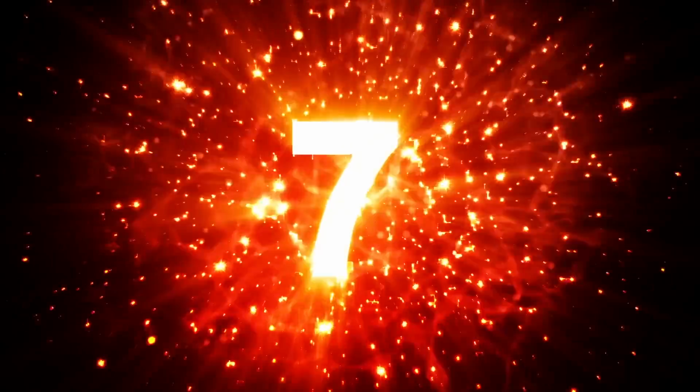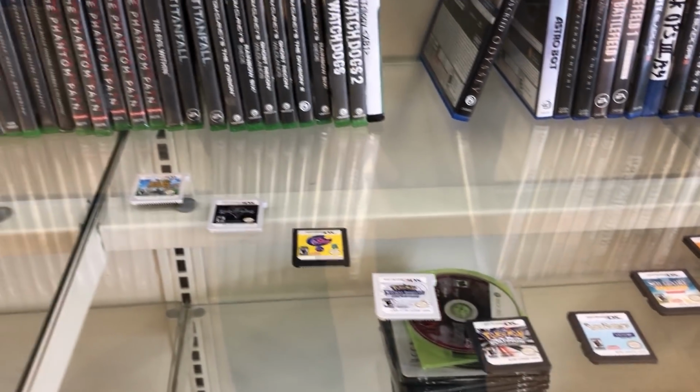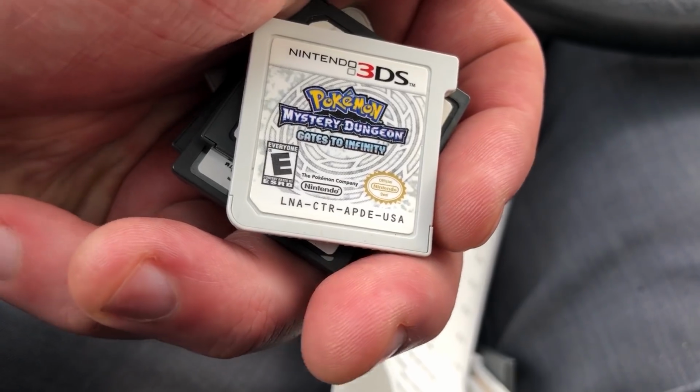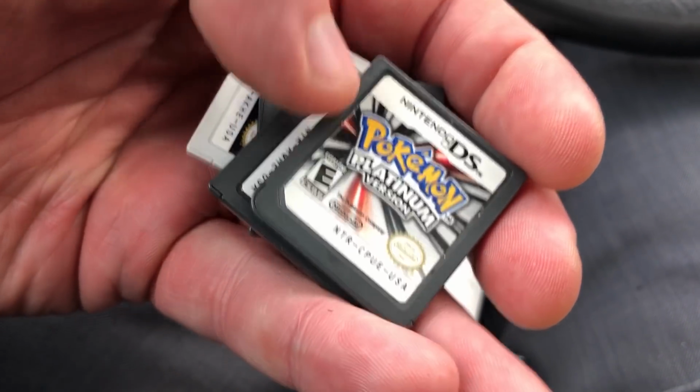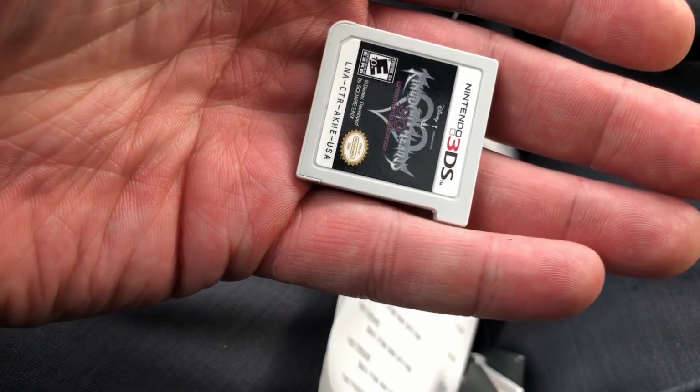Number 7. Gotta catch 'em all. Pokemon DS games. We found Pokemon Platinum loose at a pawn shop for $3. Yeah. We found a couple other Pokemon games, but not anywhere close to Pokemon Platinum, which sold for $104. We got it for $3. Yeah. We picked up other DS games in that lot. I think we spent like $27 or something like that, but holy crap.